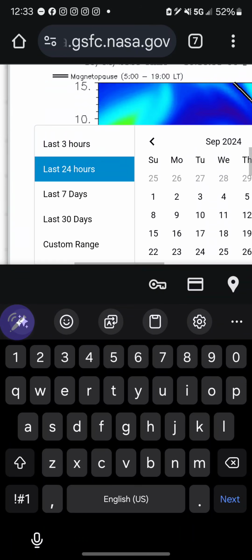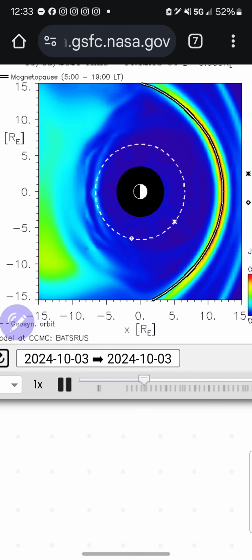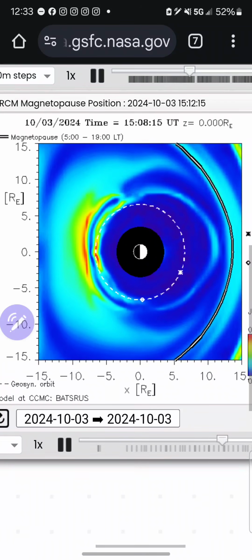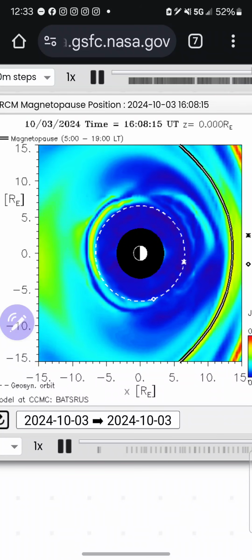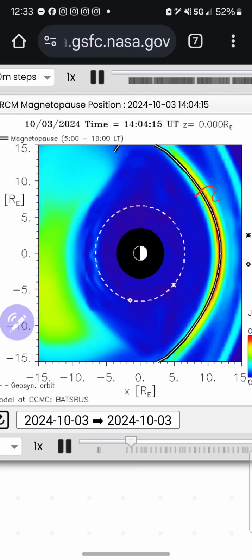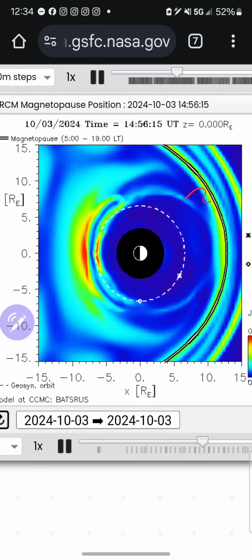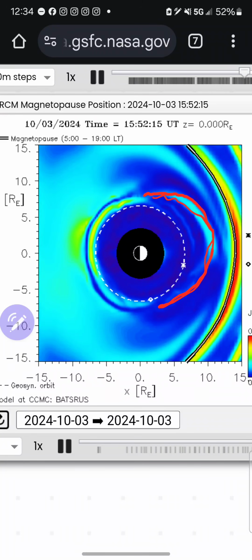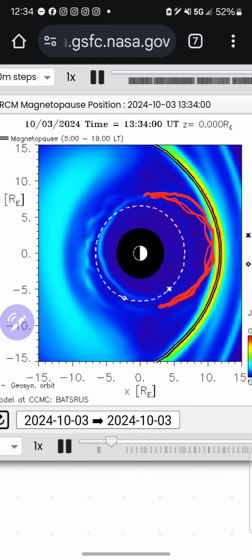Let me show you something. Let's go with the last 3 hours. That was the last 24 hours. Let's go with the last 3 hours. This is just current, last 3 hours right here. Wow. Look at that. It looks like something is connected. Do you see that? Hold on. See, this is why I wanted to do this. Did you see that bubble? And that was a screen grab too. Look at this loop. You see this loop right here? That's a bubble.